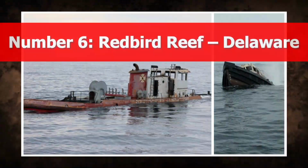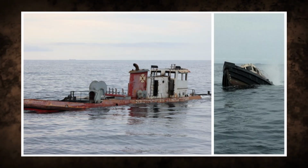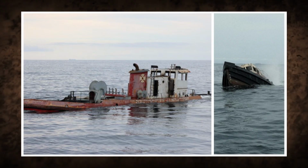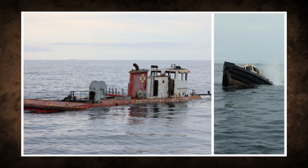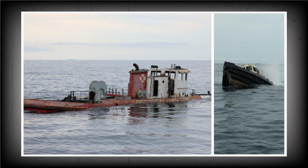Number 6. Redbird Reef, Delaware. Redbird Reef, sitting off the coast of Delaware, is a rare success story in artificial reef building. Created in 2001 as part of a marine initiative, the project used everything from retired New York City subway cars to tugboats, tanks, and military equipment. In total, over 800 subway cars, 8 tugboats, 86 outdated tanks, and thousands of tons of materials were dropped into the Atlantic Ocean. The result was a thriving reef system that sits about 80 feet below the surface, covering just under a mile and a half.